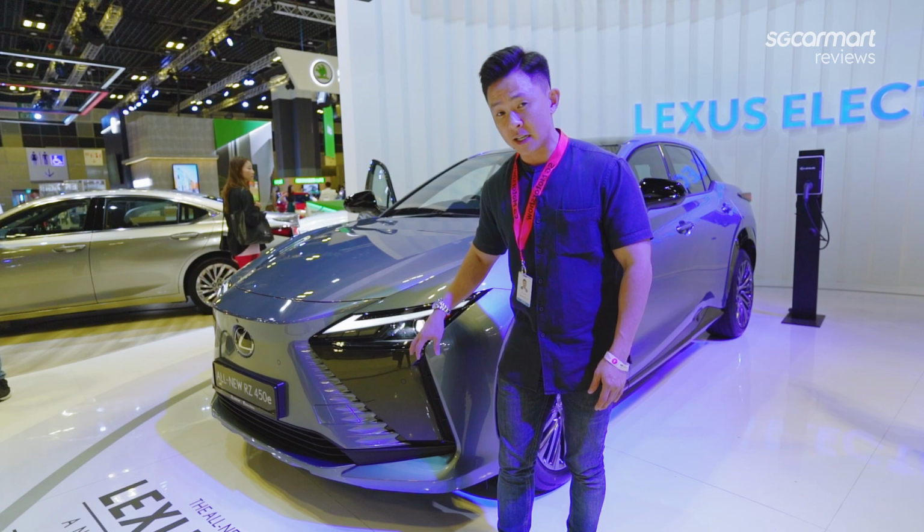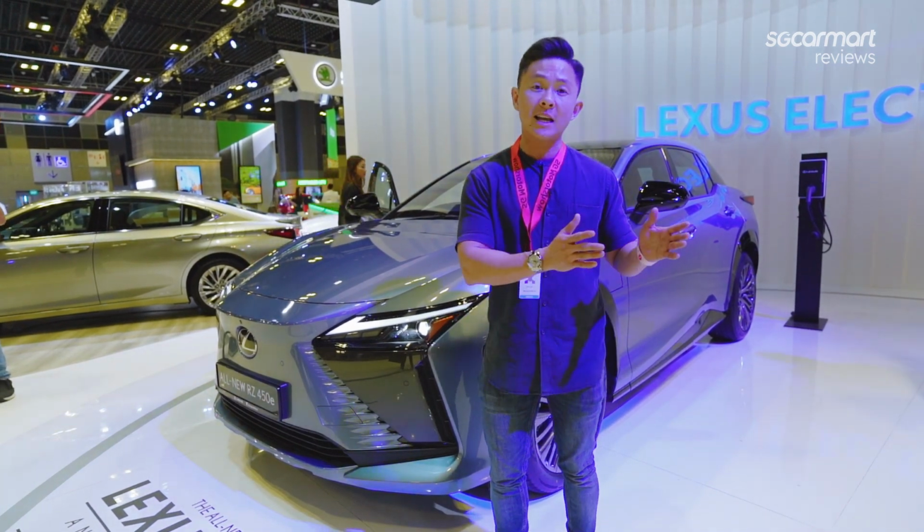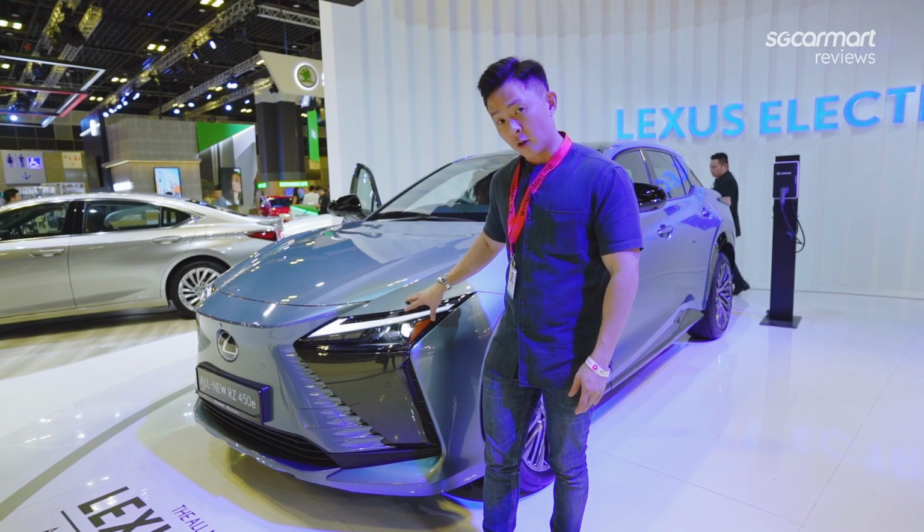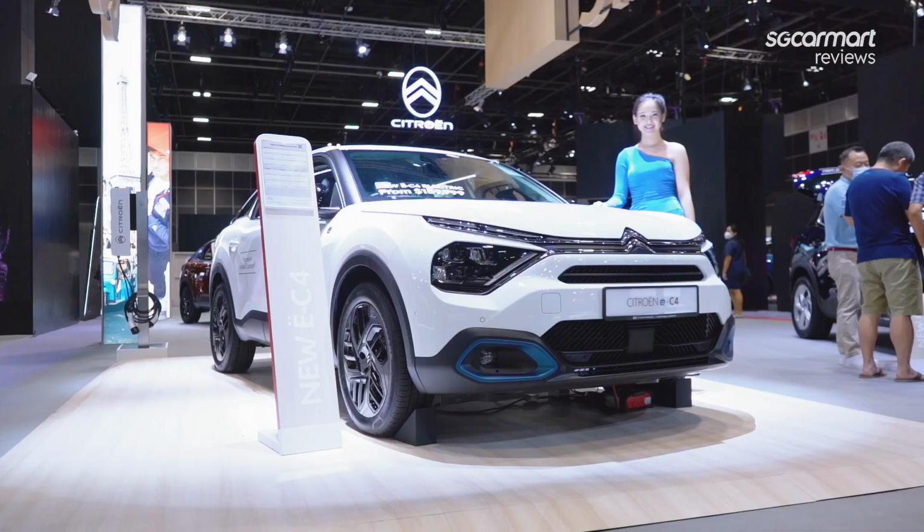Now this car is essentially the electric equivalent of the RX SUV. It is exciting times for Lexus indeed. It looks good. Whether or not it drives well, one way to find out.